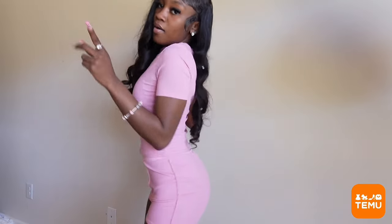Let's go. Yes, period, TEMU, period. This is a size small. I got this in the color pink and it was $7.39. Only $7.39. Go get your set. $7.39. I'm up in the chest. Ooh, $7.39.